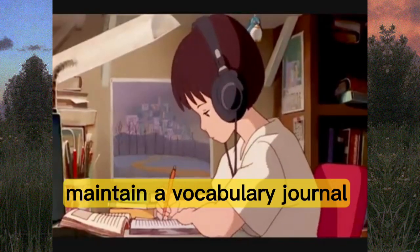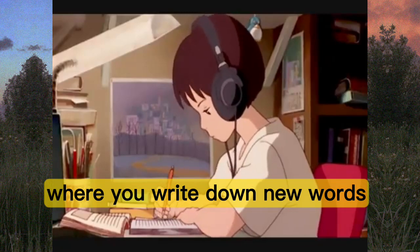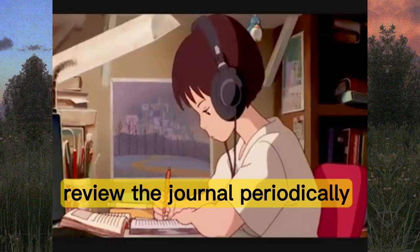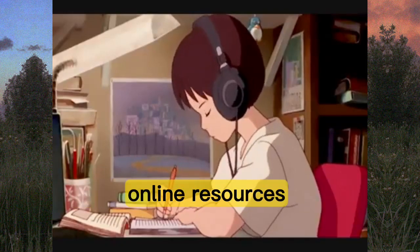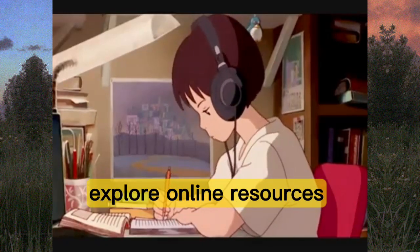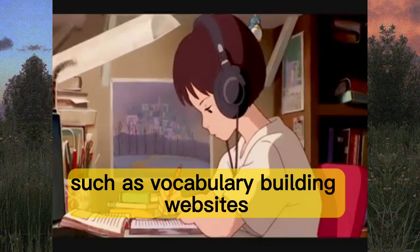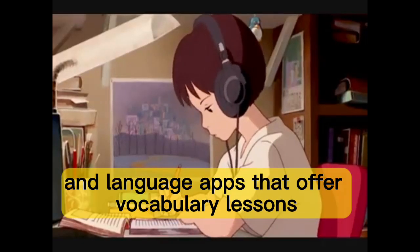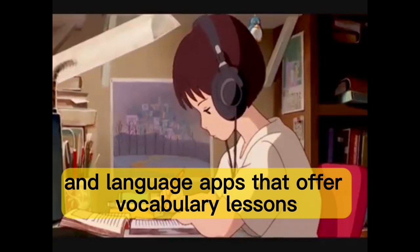Keep a vocabulary journal. Maintain a vocabulary journal where you write down new words, their meanings, and example sentences. Review the journal periodically. Online resources. Explore online resources such as vocabulary building websites, word-of-the-day emails, and language apps that offer vocabulary lessons.